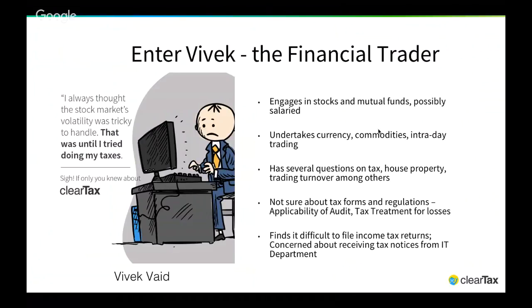So what is the profile of this trader? This is a guy who invests in stocks and mutual funds. Possibly he's working somewhere, he's employed somewhere. He's also undertaking currency and commodity transactions, and also doing intraday trading. He has many questions on tax, house property, trading in general.